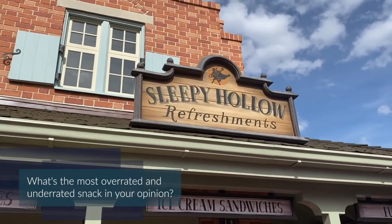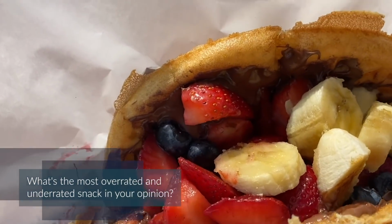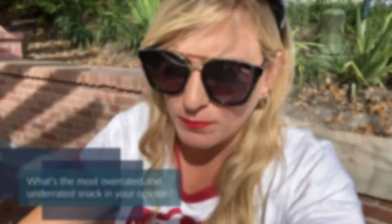Another underrated snack, I don't think a lot of people realize that there's a delicious Nutella and fruit waffle to be had in the Magic Kingdom. I've eaten it on camera. It's at Sleepy Hollow. It's a big Belgian waffle slathered with Nutella and fresh fruit. It's so delicious, and I really don't see a lot of people getting it. A lot of people get funnel cakes there, also delicious, but Nutella fruit waffle, A+. That went better than expected. And oh my gosh, is that good.